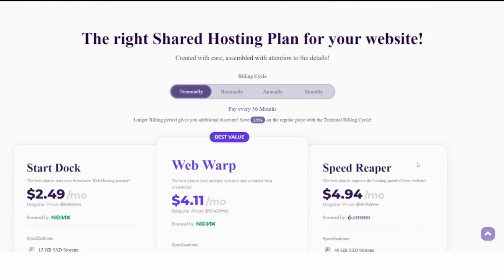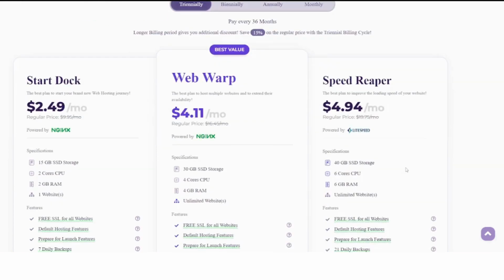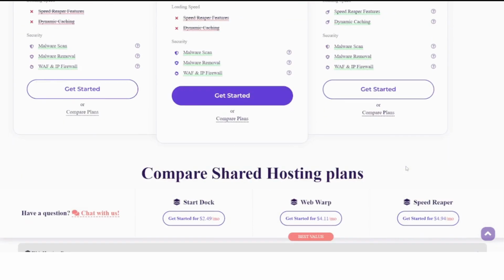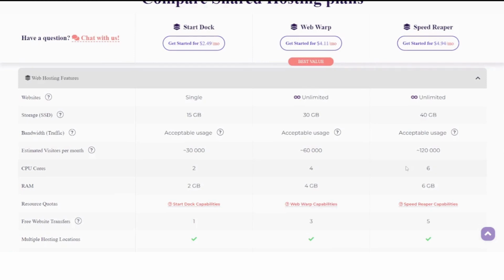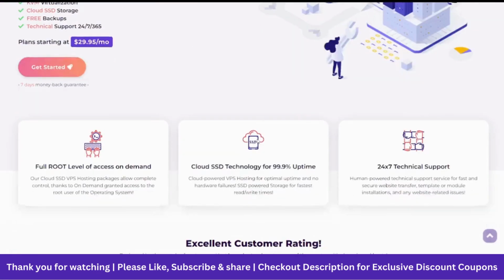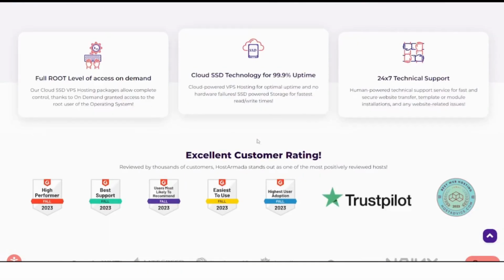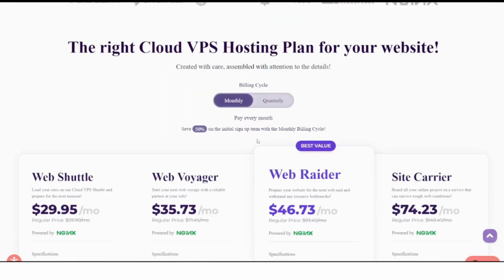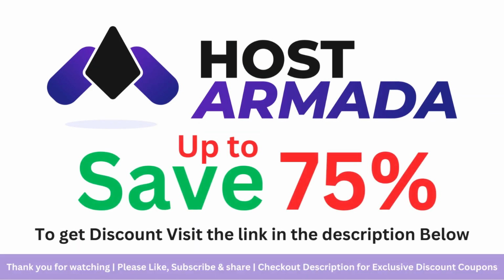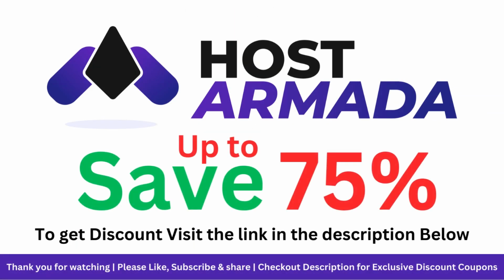With features like free website migration, daily backups, and a user-friendly control panel, managing your website has never been simpler. But wait, there's more. If you're ready to take your website to the next level with cloud hosting, Host Armada delivers top-notch performance, scalability, and security. And yes, you still get that fantastic discount.